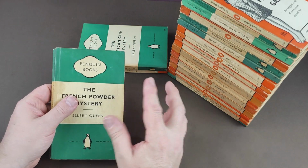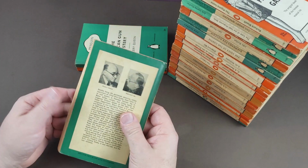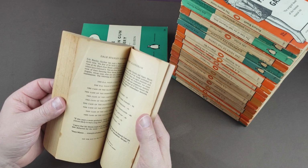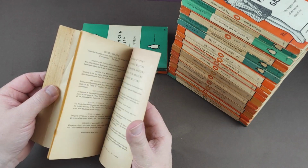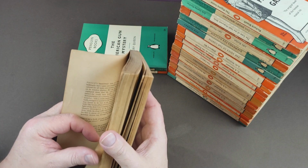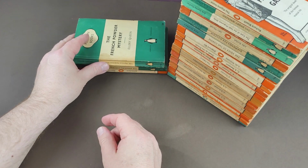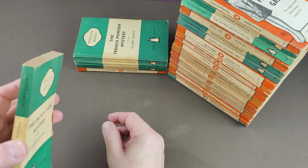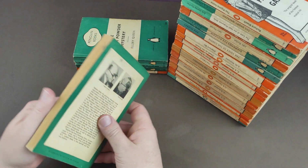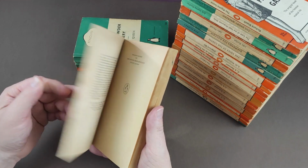1148 then, so this does involve actually a little triple of Ellery Queen. In fact, I don't know if he was treated to a 5, possibly. Like some, instead of a 10, I think he might have got given a 5. Sometimes it says at the start. It doesn't in this particular, but there's the French Powder Mystery. That's 1148 by Ellery Queen. And we've got one more here, which is 1151, which is the Dutch Shoe Mystery. So I'm certain he must have been given a 5 in this particular instance.